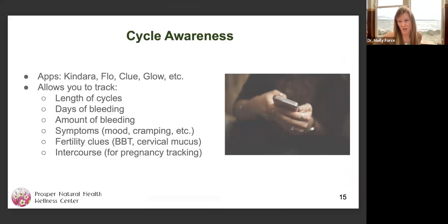Are you having depression or getting teary before your cycle? Are you having cramping problems? Are you having irritability? What's going on? Do we have headaches involved, like migraines or something like that? And it allows you on a lot of those apps to go through and actually do a data analysis and look at what your average cycle length is and when you tend to have certain symptoms.